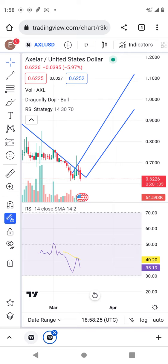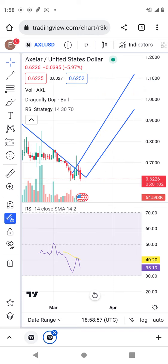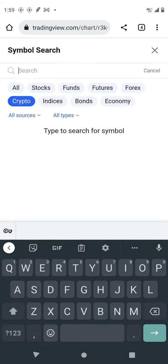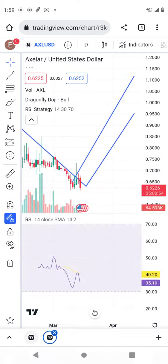Let me show you Prime, monitor Prime, Blue. Okay, let me write again. Prime, Blue, Axelar, STX, and what else? And Access Coin. So those are the coins, and we know there is another one, Aptos. Keep watching this.